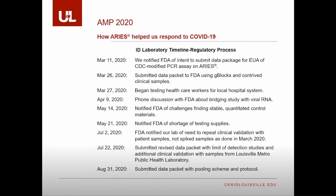And on July 2nd, the FDA notified our lab that we basically needed to repeat the whole validation study with patient samples and not spike samples as we had done back in March of 2020. The reason was they were seeing performance issues with PCR assays that had been approved early on using contrived or spiked samples and weren't performing as well with clinical specimens. So they wanted us to repeat it with patient samples.